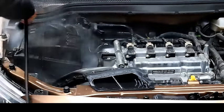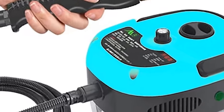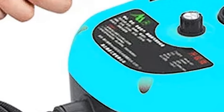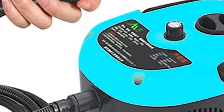Portable and lightweight design. Handheld and lightweight, this steam cleaner is easy to maneuver and reach tight spaces. Its ergonomic handle and compact build make cleaning efficient and fatigue-free.